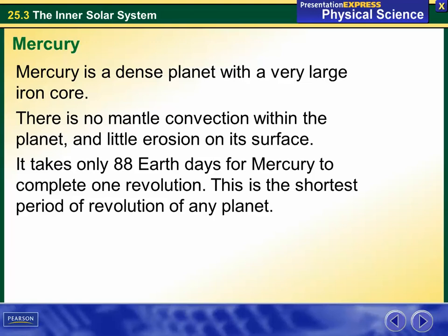There is no mantle convection within the planet, and therefore little erosion on its surface. To go back to a couple slides ago, where we talked about how there's a lot of craters on Mercury, that's because there's no mantle convection or erosion, so that results in a lot of craters.